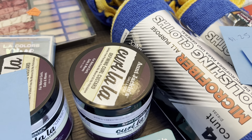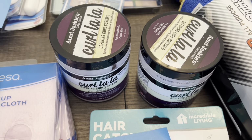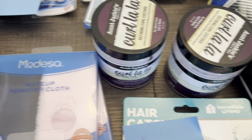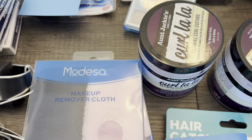I grabbed some of this Aunt Jackie's Curl La La. I actually use this on my hair just about every day. These were $1.41. The makeup remover cloths, they were 75 cents.